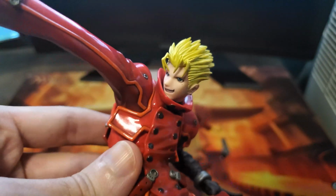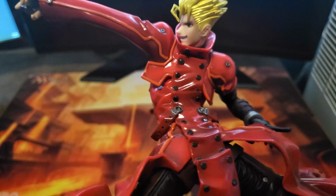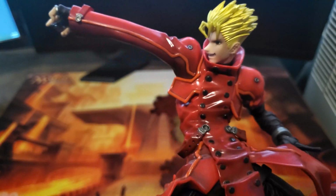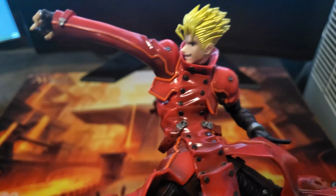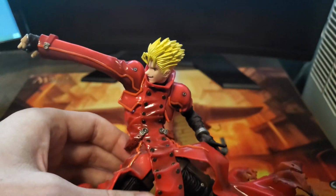And yeah, Vash looking pretty good here. Definitely one of my favorite anime characters, period. I just really like Vash the Stampede. He's just a really funny character. Alright, yeah, so let's get him set up on the stand here.